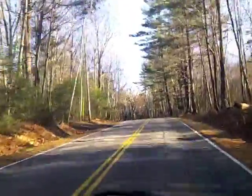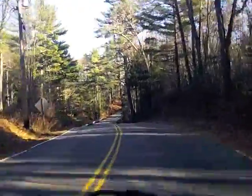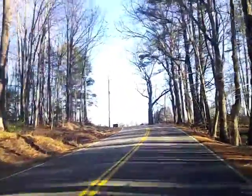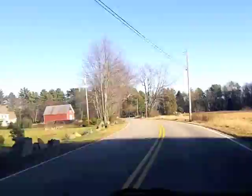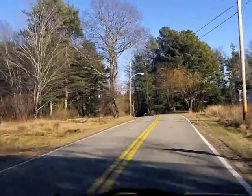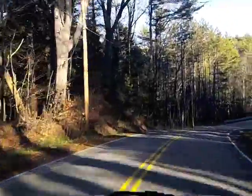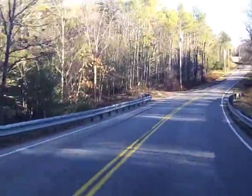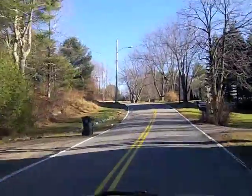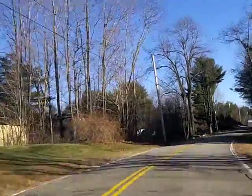As you're charting this course out, it starts out as Watson Mill Road, but at some point down here it changes over to Ash Swamp Road. Aque and I are thinking right now that they possibly fixed this one-lane bridge because we haven't found it yet. It's a nice hill. Very nice hill.